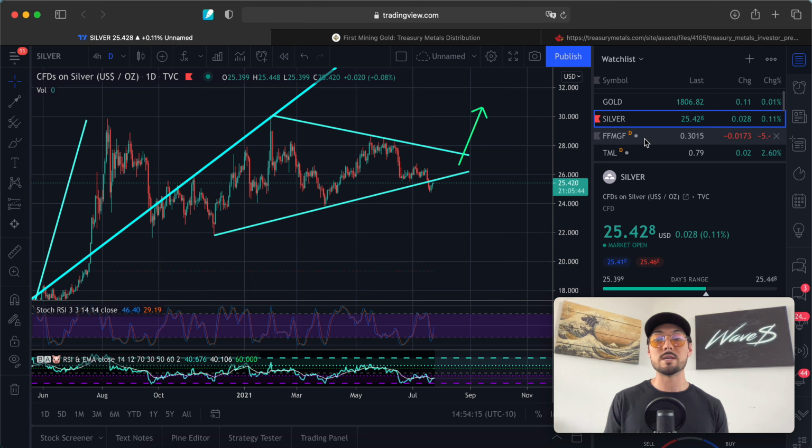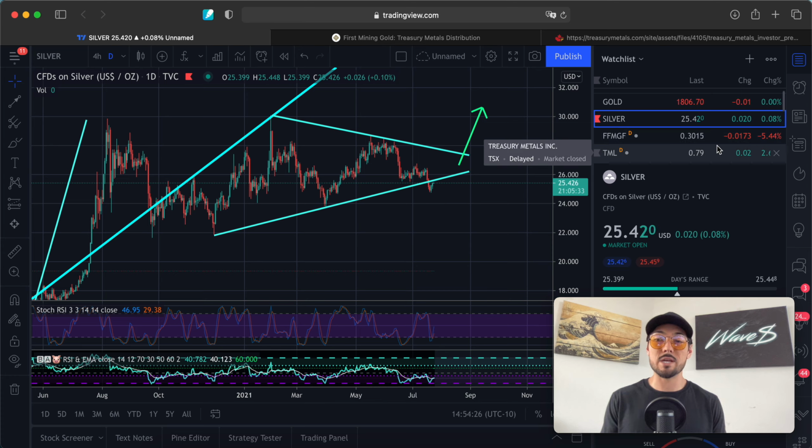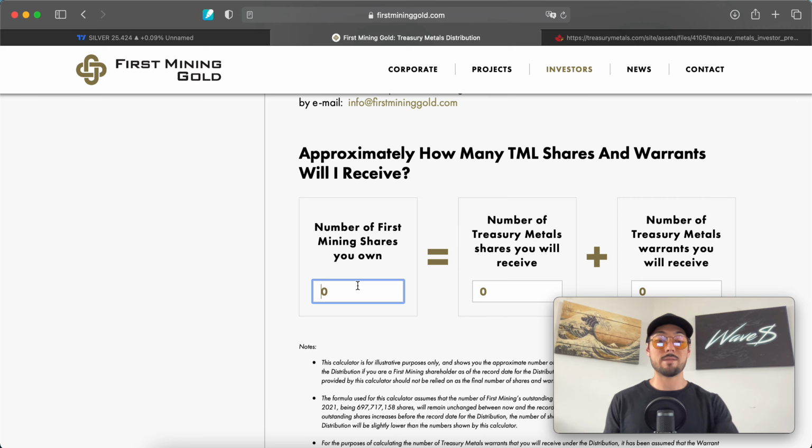So FFMGF is First Mining Gold. TML is Treasury Metals. Because these are both pretty cheap share prices, FFMGF is 30 cents, and TML is 80 cents after today's price action. So let's just say you had 1,000 shares. That's pretty chill, right?